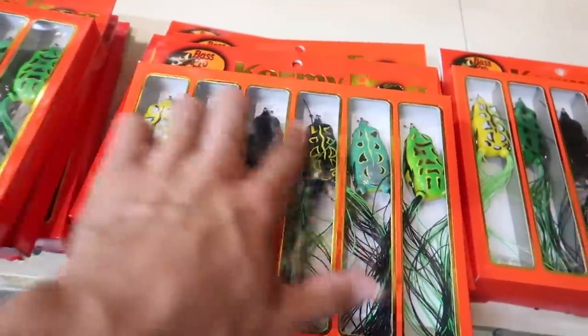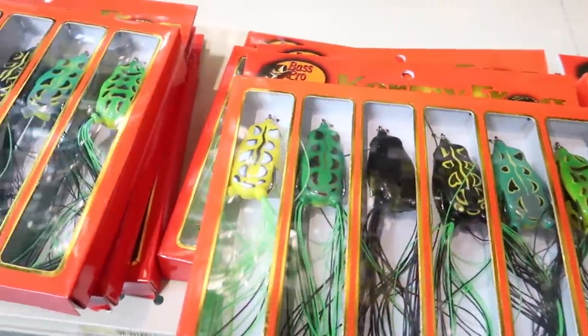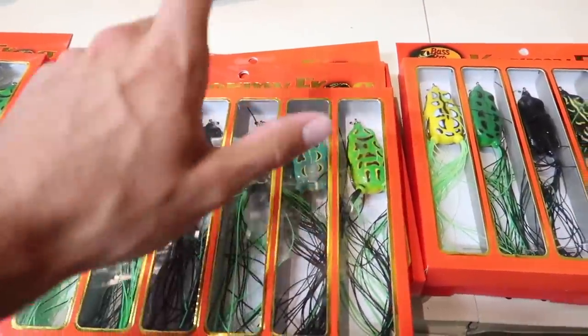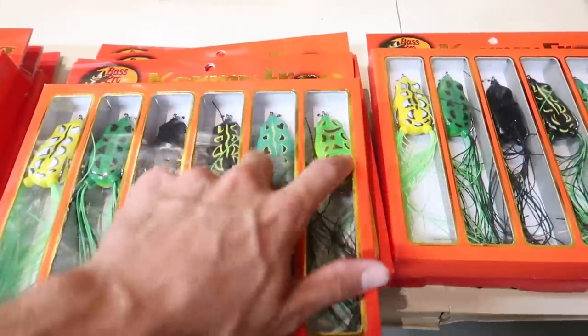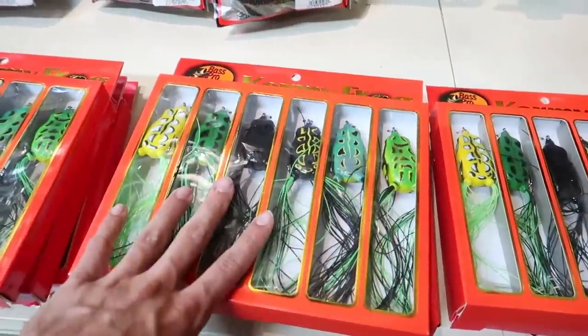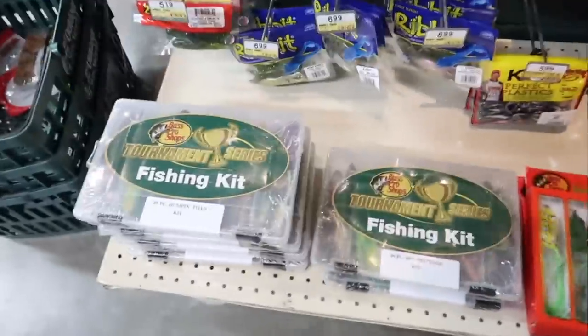And look at this. Just all standard frogs, but they're all different colors. You can tell you got the yellow, you got the green, you got the black, you got the black and yellow, and then you got a weird looking green, and then a regular green colored looking frog. That is pretty cool, not gonna lie, but I don't think we're gonna catch them on this today, to be completely fair.